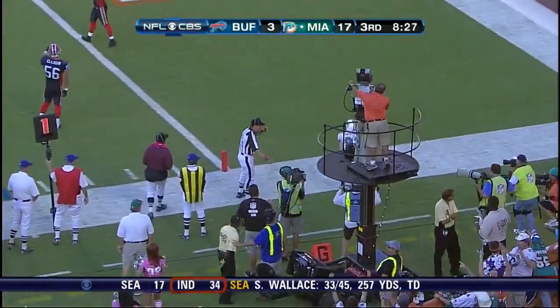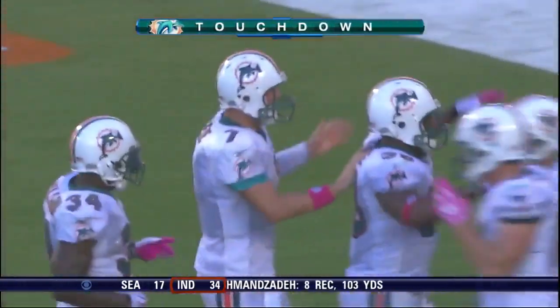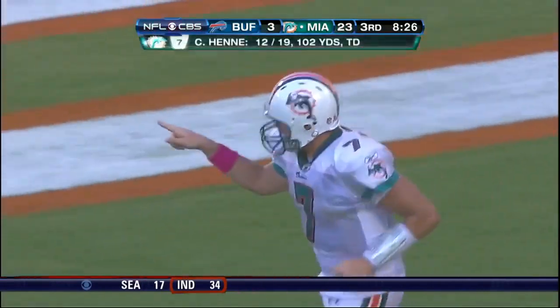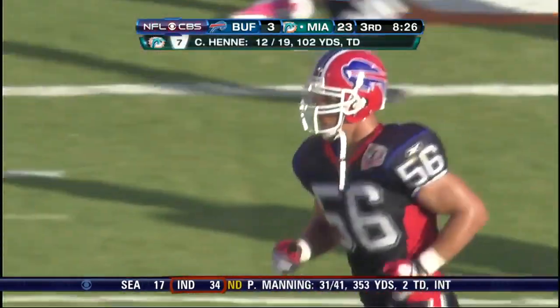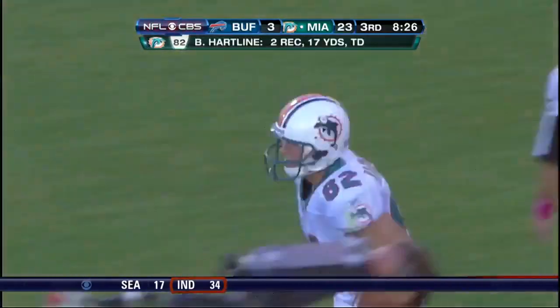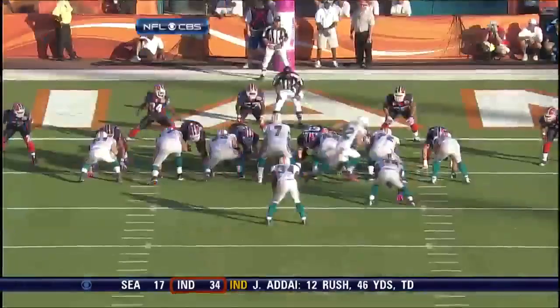Hartline. The rookie. Touchdown. He holds on. His first NFL touchdown. A 5-yard throw by Henne. It's a Big Ten hookup. Chad Henne from Michigan, Hartline from Ohio State. You know, they spent countless hours working in training camp, and this one pays off.